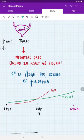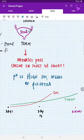This is going to completely mature by 2 years. Do you remember this 2 years? This is the crucial period, the first 1,000 days of a baby, which is very important, especially for neurological development, and not only for that, also for renal function. Both GFR and tubular function are well matured by 2 years.